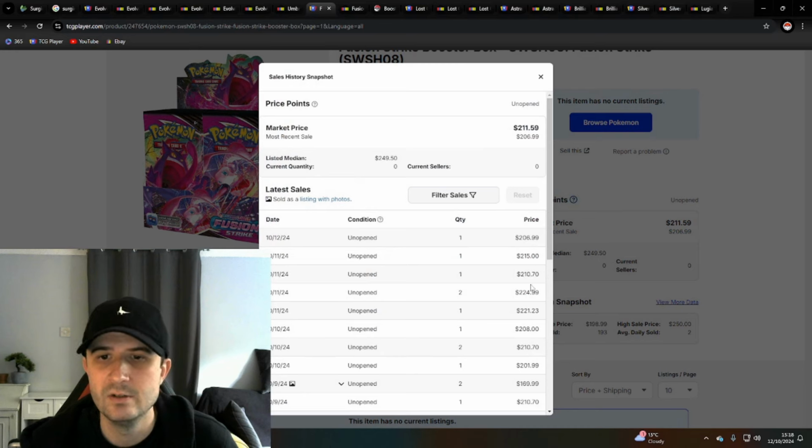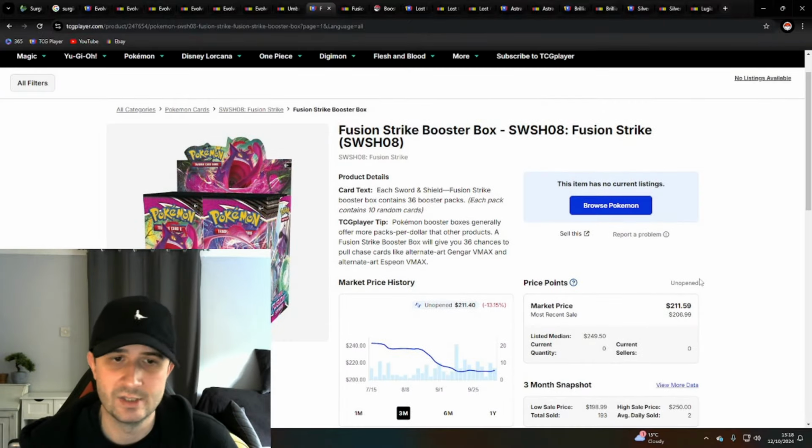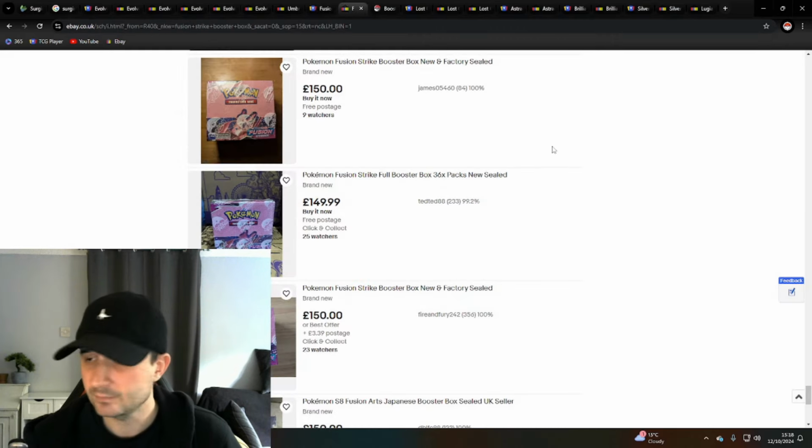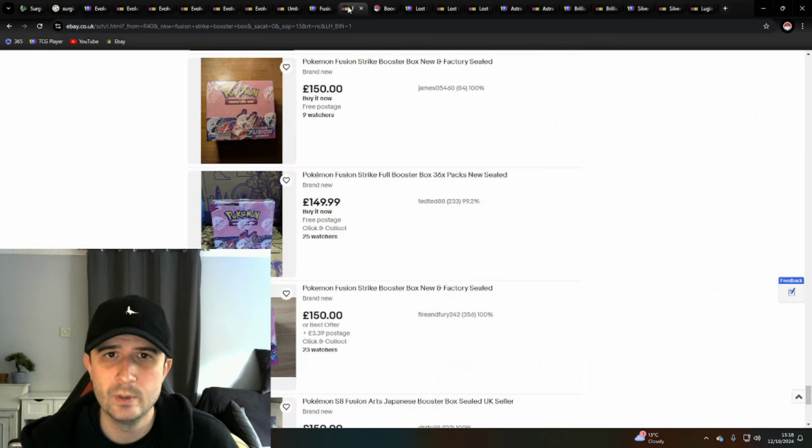206, 215, 210, 221, 208. You're just never seeing it below 200 now. So that is just the accepted price in the US now for 200 a box at least. You can still pick it up for retail on the Pokemon Center UK for 143, or from the secondary markets for basically the same price, 150, if you're not comfortable buying from the Pokemon Center.